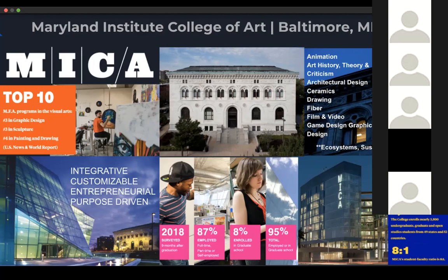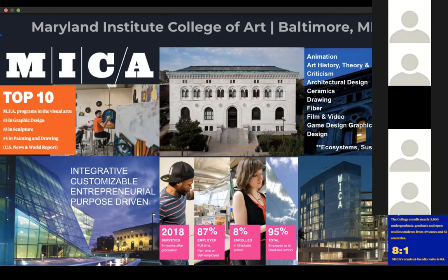And MICA is consistently ranked in the top 10 art schools in the US, according to US News and World Report, specifically in the areas of graphic design and our fine arts majors, so painting, drawing, and sculpture. We also have many popular majors now in illustration, animation, product design, architecture, game design, and many others that you can see here on the screen.